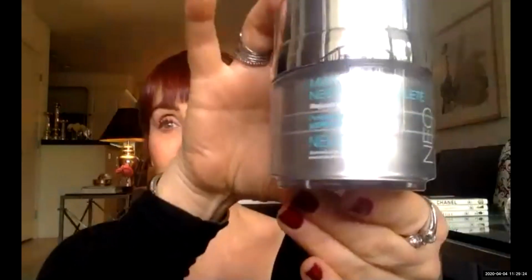So I love the NeoCutis Microfirm. This is for the neck and the décolleté. It's going to help to firm up this area. Really important to do. You want to make sure that you cover this area as much as possible as well, because we get a lot of incidental sun in this area as women. And so we just want to keep it covered.